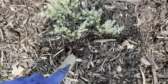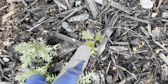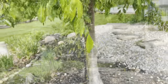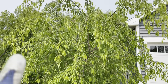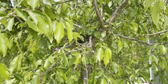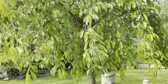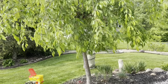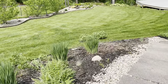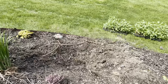I left that little chunk in there because I thought it looked pretty. And that is poison ivy, so I'll have to get a little bag and get that out. But I trimmed up the suckers, and I trimmed up this tree. I don't want to prune it too much up top yet because there is a baby bird living in there. I don't want to get too close and mess around this tree too much. So now what I'm going to do is go down here and clean up this crime scene down here and get these zinnias planted.